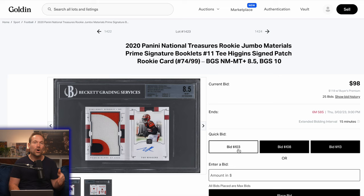I think it's a good opportunity to buy. He'll probably see some price appreciation going into next football season. So I'm the highest bidder on that one right now at $124. I'm comfortable at that price, but probably would not bid it up much higher than that. We are 6 minutes away from extended bidding.